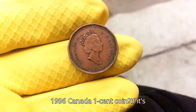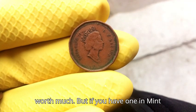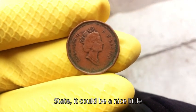So, should you keep your 1996 Canada 1-cent coin? If it's in circulated condition, it won't be worth much. But if you have one in mint state, it could be a nice little treasure.